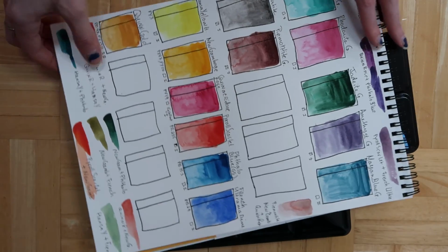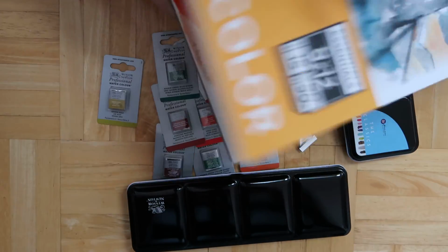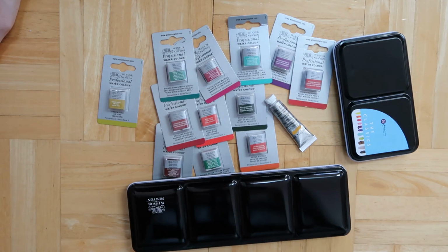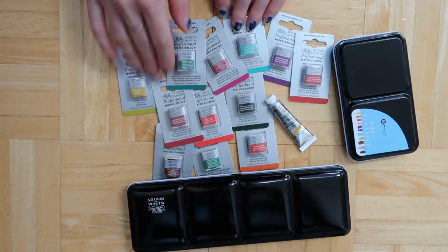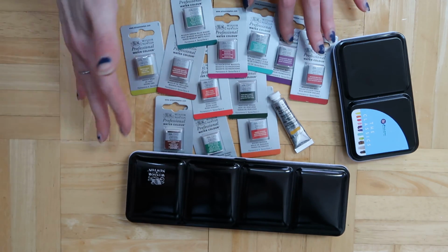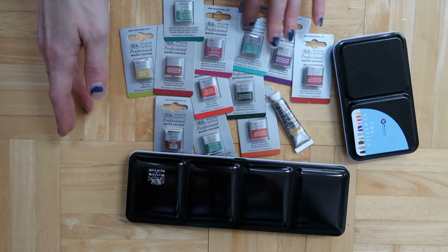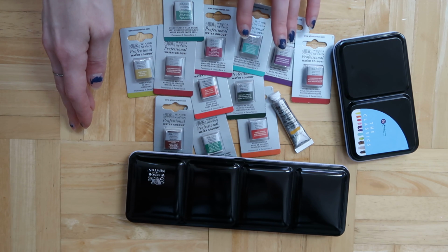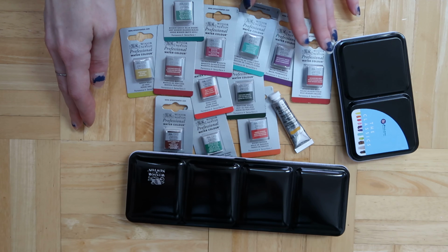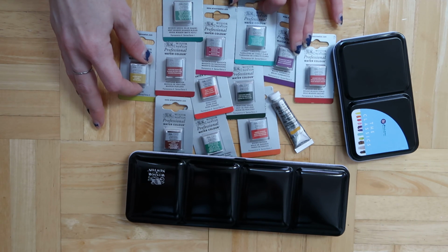Yeah, so if you have any other questions about the different paints that I have, and if you want me to review anything that I have, I can go ahead and do that, because I'm planning on doing that anyways. But if you want one review sooner, then let me know. Like I said, I'll have like 10, 13, something like different watercolors I can review pretty soon.